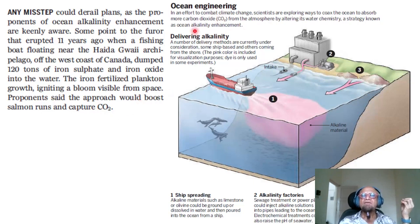This is what is involved: ocean engineering in an effort to combat climate change. Scientists are exploring ways to coax the ocean to absorb more carbon dioxide from the atmosphere by altering its water chemistry, a strategy known as ocean alkalinity enhancement. Delivering alkalinity, a number of delivery methods are currently under consideration, some ship-based and others coming from the shore. The pink color is included for visualizing purposes. Dye is only used in some experiments to track the spread.